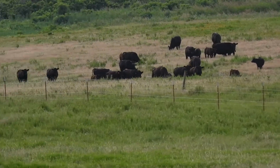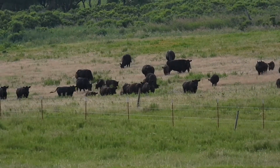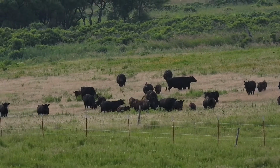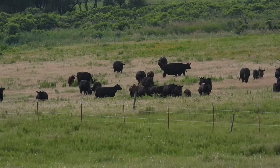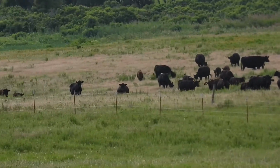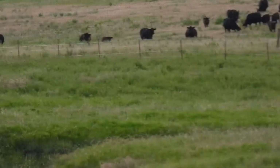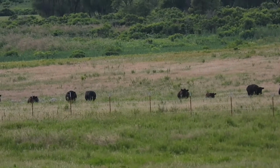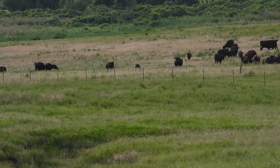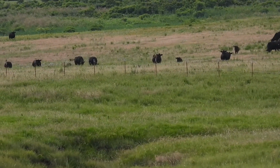Hold on. Yeah. I'm videoing him. He's in the middle of the cows. Where'd he go? Okay, he's to the left. He's working to the left. I don't see him. You can still see him. Where is he? Okay. Hey, Garrett, can you shoot him? Okay, don't move. He's looking right at us.